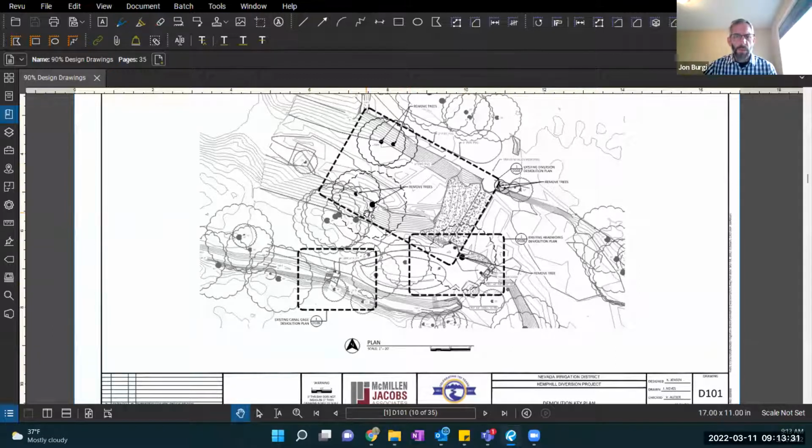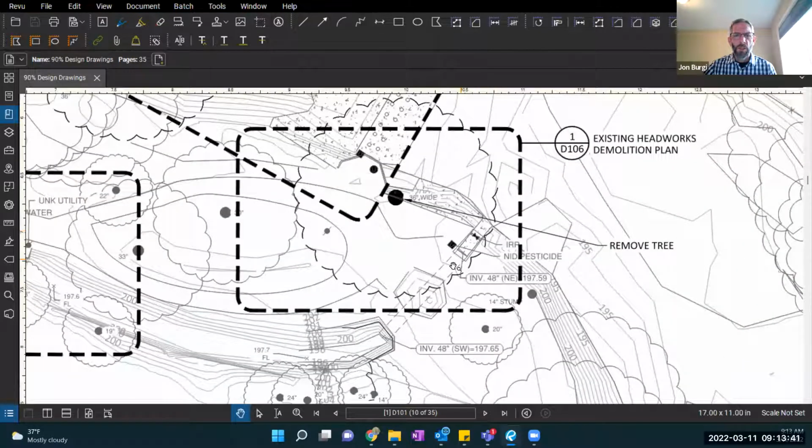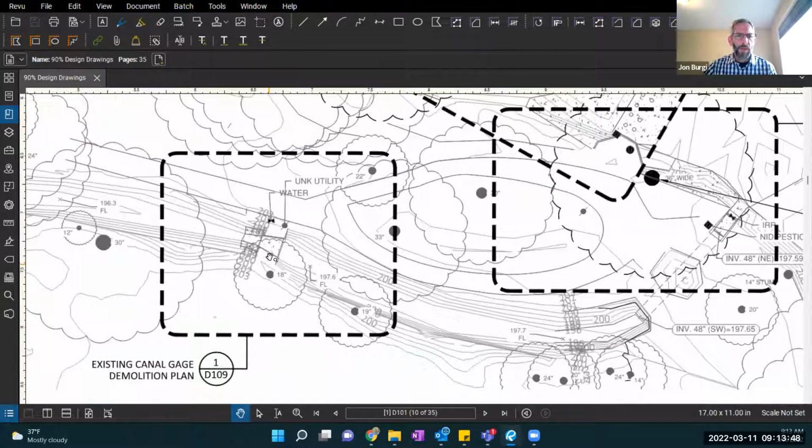There will be some trees in the ravine that will be removed as part of putting in that roughened channel. There's an existing head gate here that will be demolished. Again, there'll be a tree there that'll be removed. There will also be this existing canal gauge that'll be demolished here.